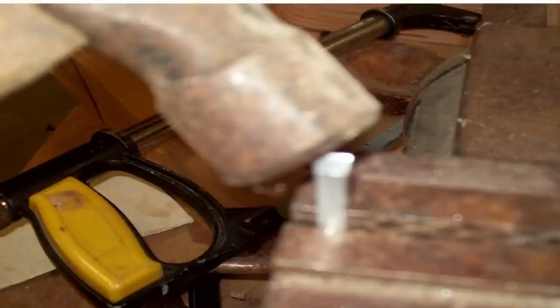Okay, we're done with the slides. Let's make some sawdust chips.